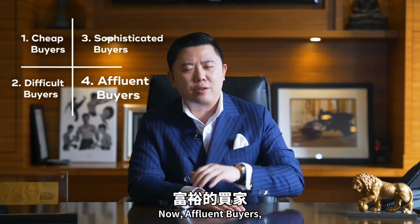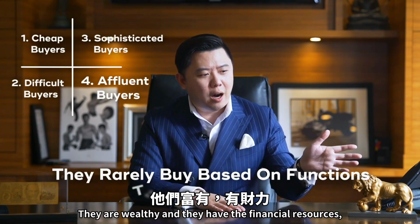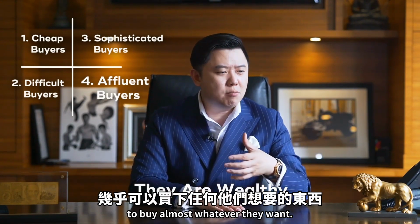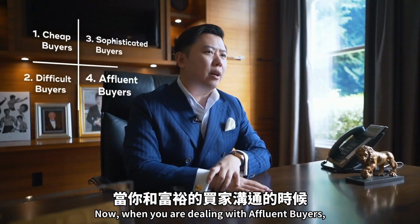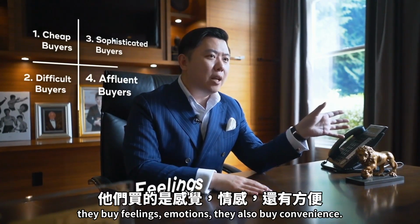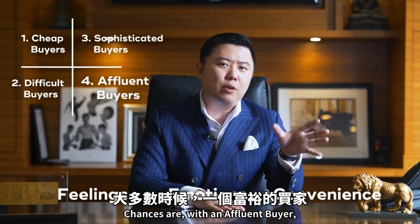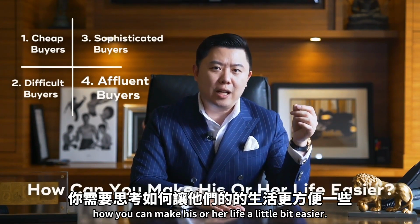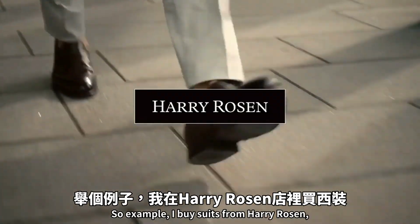Now, affluent buyers rarely buy based on functions. They are wealthy and they have the financial resources to buy almost whatever they want. Let me give you a perfect example. They buy feelings, emotions. They also buy convenience. Chances are with an affluent buyer, you need to think about how you can make his or her life a little bit easier. For example, I buy suits from Harry Rosen.